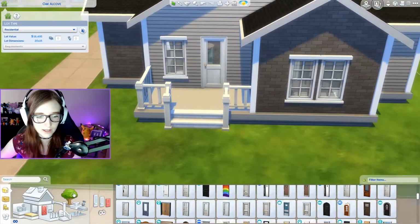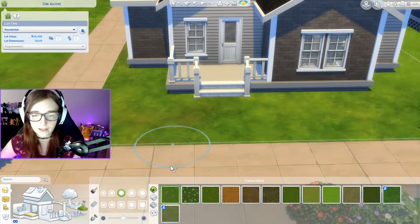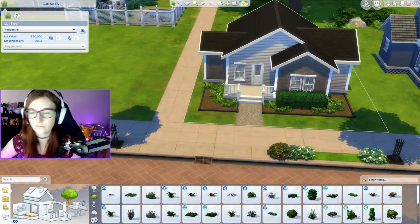Okay, so let's go ahead and do some terrain painting. I'm gonna go ahead and place some trees and stuff. I'll be back in a few minutes.